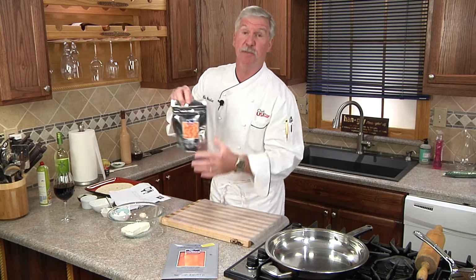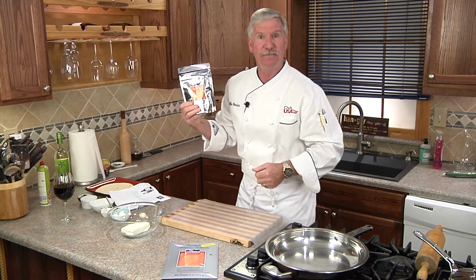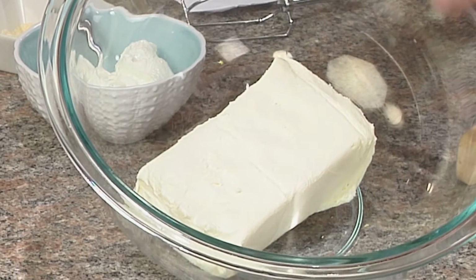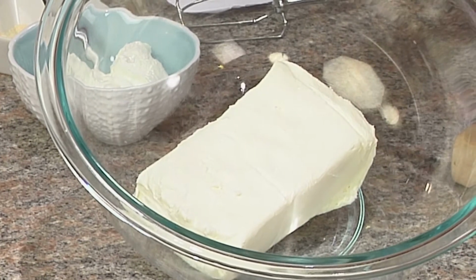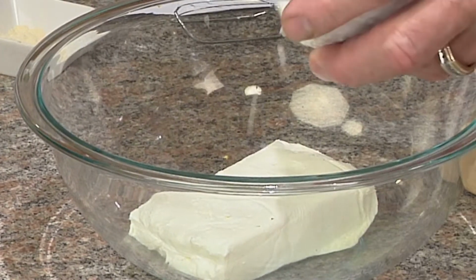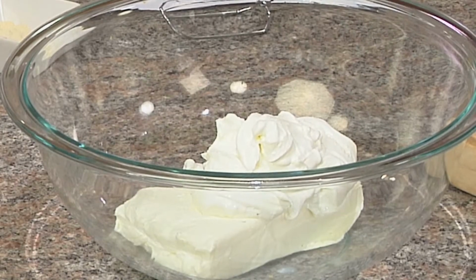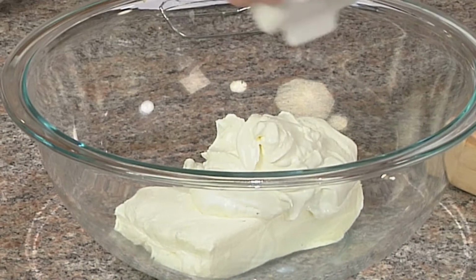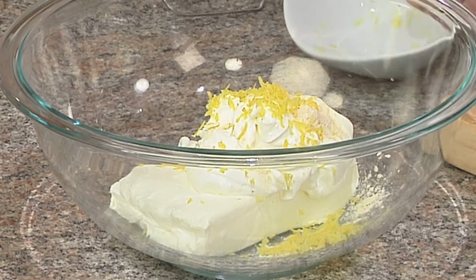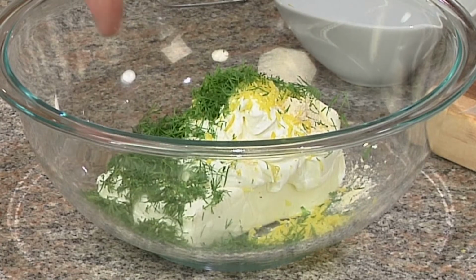Now for the first recipe, we're going to make our salmon bites with the Atlantic salmon in olive oil. We're going to start with our cream cheese. Now if you forget to take it out of the refrigerator like I always do, pop it in the microwave for about 30 seconds. Next we're going to add our sour cream, garlic powder, our lemon zest, a little salt, and fresh chopped dill.